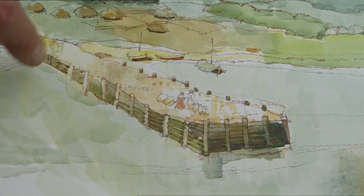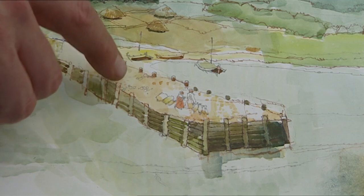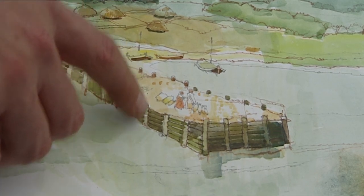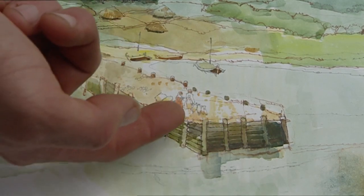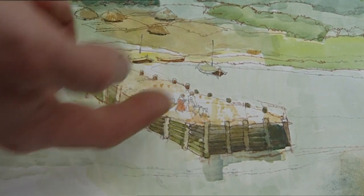What are they made of? These are a series of oak posts, about 25 centimetre diameter, with sharpened ends which have been driven down into the bottom of the harbour. And then we've got a whole series of Purbeck stone, limestone material that's been dumped down and rammed into that to make it really solid, almost like a sort of harbour wall.